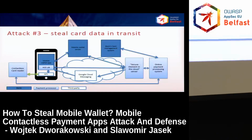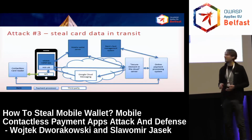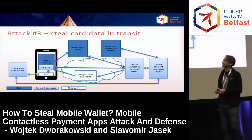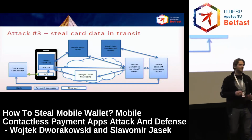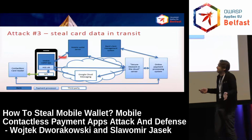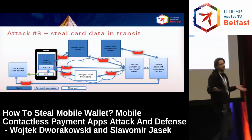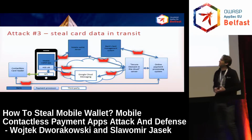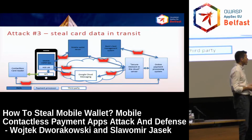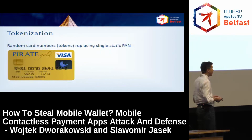Right. So how about stealing card data in transit? You usually have a very complex architecture, and the card data is flowing somewhere there. You must have made a mistake somewhere, so I could steal it somewhere, sniff it or something. Yeah, the idea is good, but the problem is that the actual card data is never transmitted through the network because of so-called tokenization.